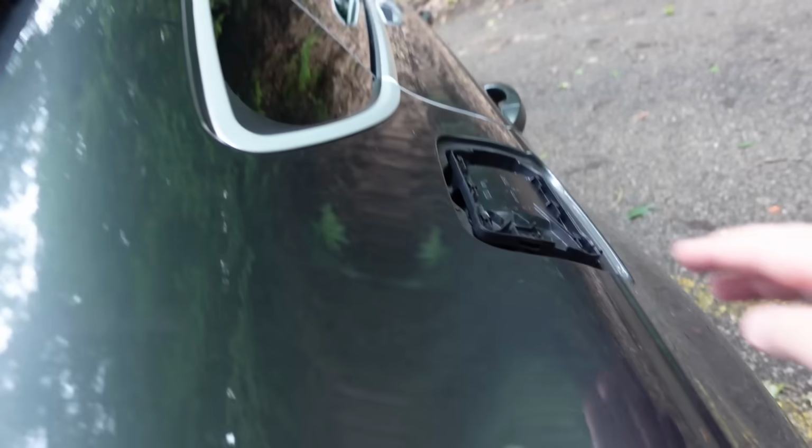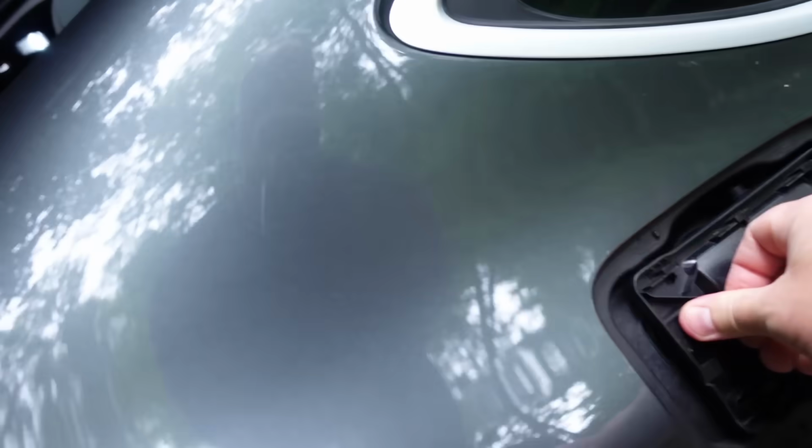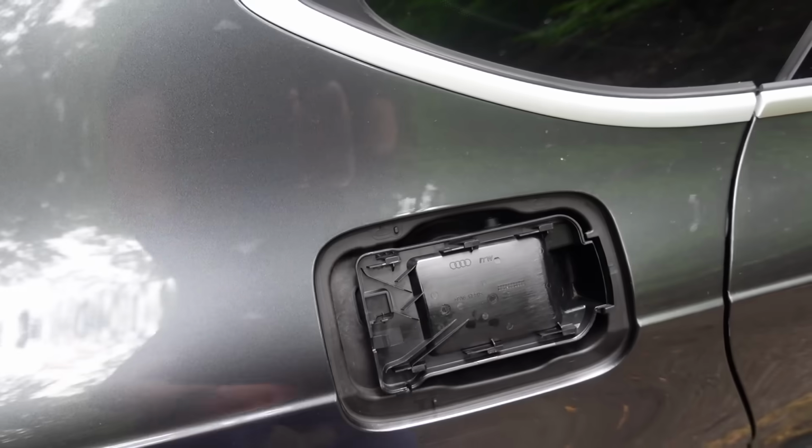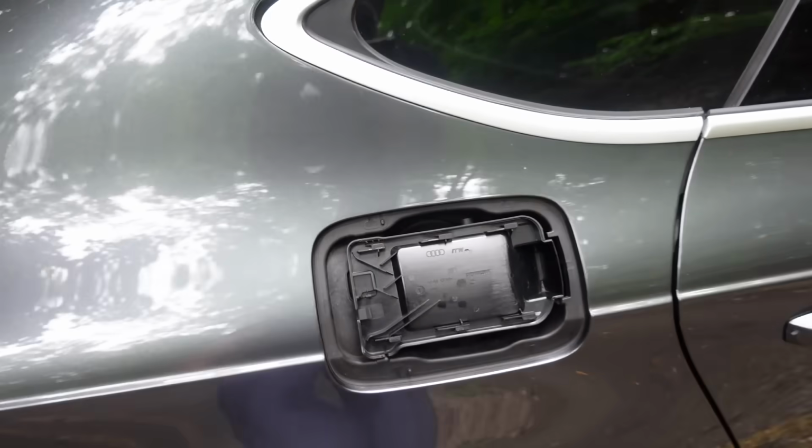So hopefully it opened now. Nope. It has worked one time, but it's not working now. So annoying. I did get it open eventually, and I sprayed some WD-40 on there, and I thought that I had fixed it.